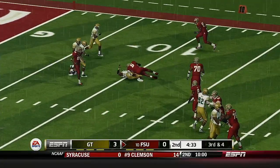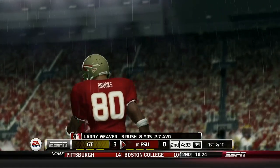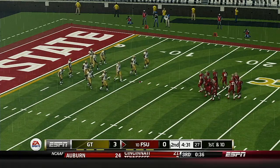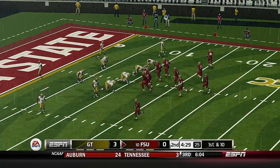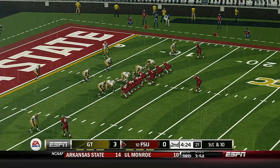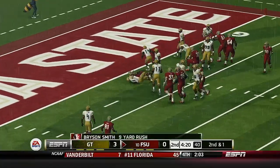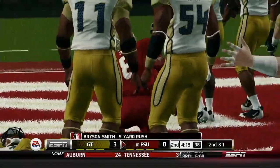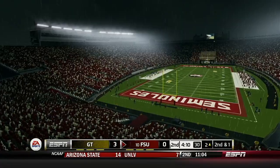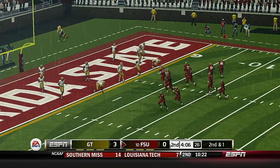He scrambles. Brought down at the 11-yard line. And this play is number 8 on the drive. Tackle made right around the 2-yard line. Short yardage situation here. Second down and 1.